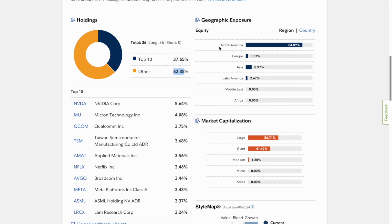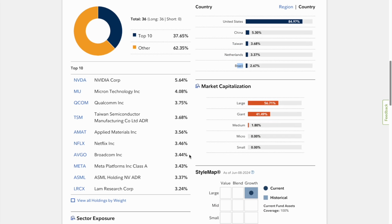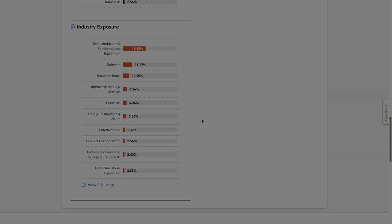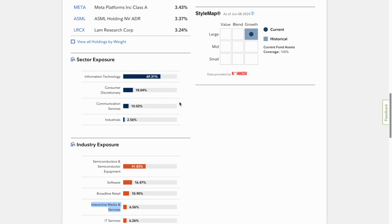Looking at the geographic exposure, North America, and if you go by country, you can see United States at 85%, China, Taiwan, Netherlands, and Brazil. Now, the leading technology company in 2024 is NVIDIA, leading the pack at 5.64%. And then you have Micron MU at 4.08%, Qualcomm at 3.75%, TSM at 3.68%, Applied Materials, Netflix, Broadcom, Meta, ASML, and Lam. What do you notice about these top 10 companies? They are semiconductor heavy. So 41.83% goes to semiconductors, software 16%, broadline retail 10%, media and services 6%. So keep that in mind when investing in them.